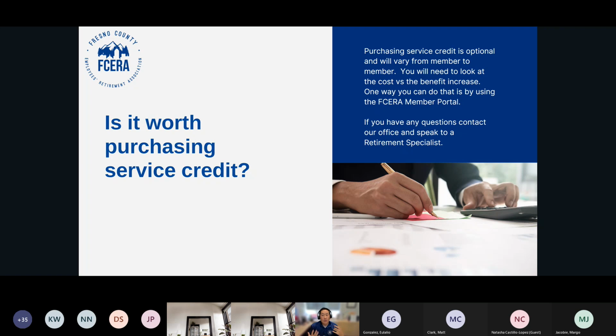But if you guys ever have any questions about this service credit process, like about buying the time, if it's beneficial, you just want to know more, feel free to call our office, send us an email, and speak to a retirement specialist. That's what we're here for. Our office, we want to help you guys understand all this so you guys can make the best decisions for your retirement.